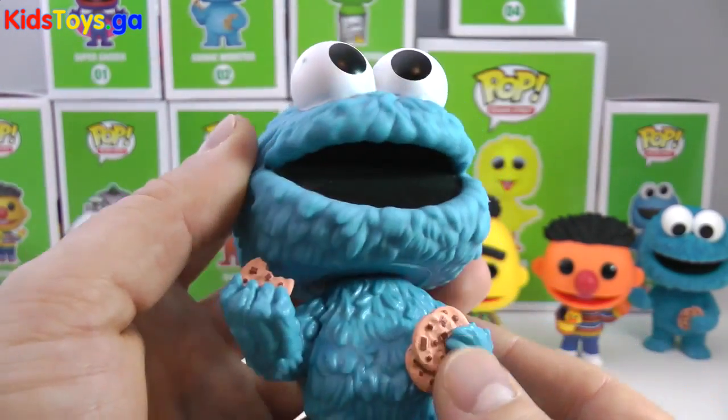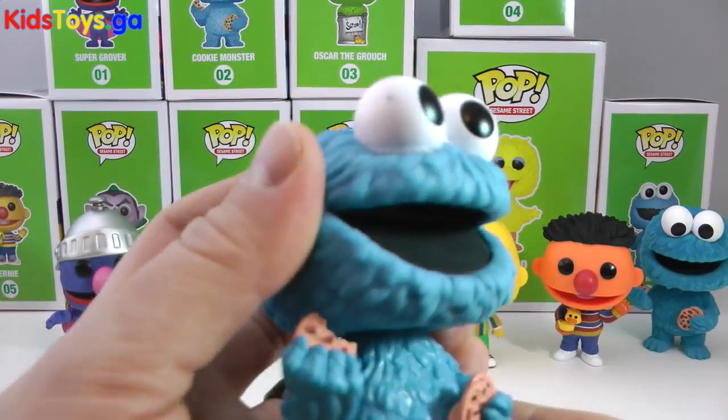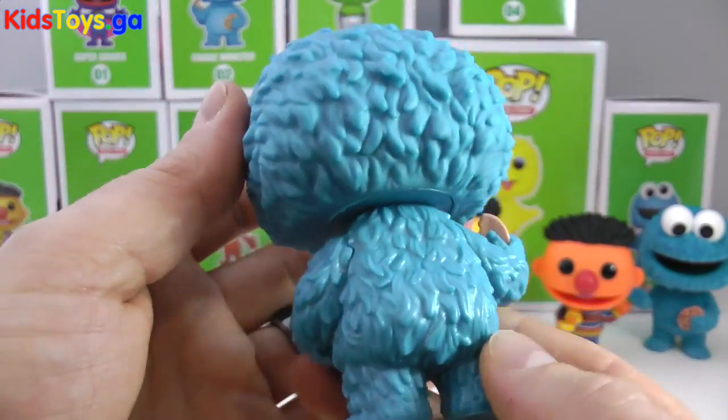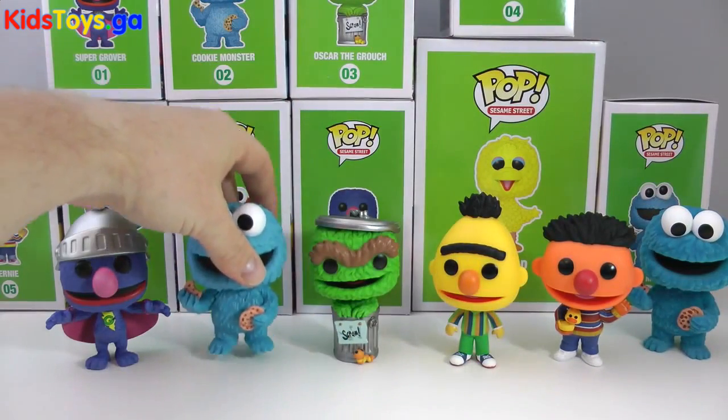But nonetheless, we all love Cookie Monster, and all those cookies manage to always either crumble or disappear into that awesome black mouth of his. So there's the very cool and very blue Cookie Monster.